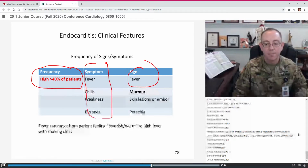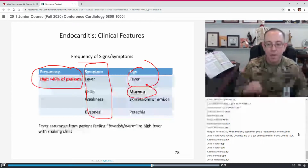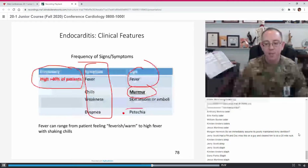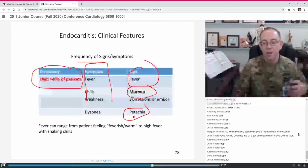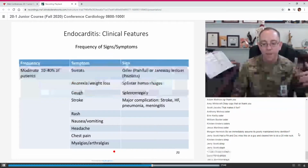Symptoms are vague, but one of the key things is, if you hear fever and a murmur, you better start thinking endocarditis. Fever and a murmur should make you think that. Then you look for other things: skin lesions, petechiae, things that make it highly likely that there's something else going on.